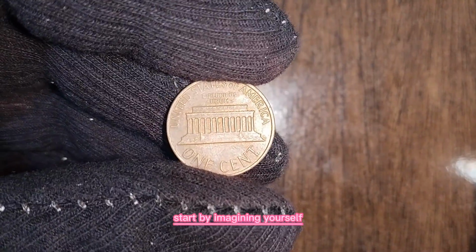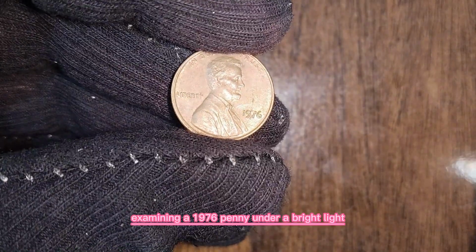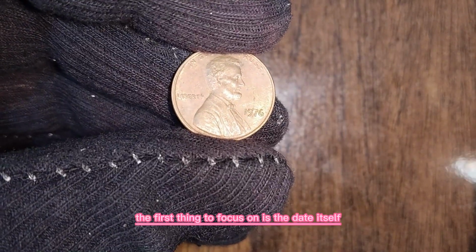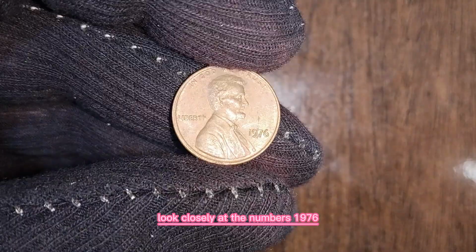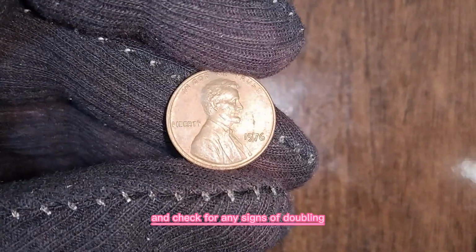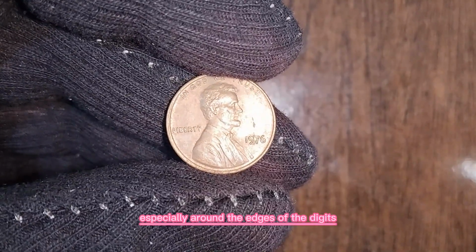Start by imagining yourself examining a 1976 penny under a bright light. The first thing to focus on is the date itself. Look closely at the numbers 1976 and check for any signs of doubling, especially around the edges of the digits.